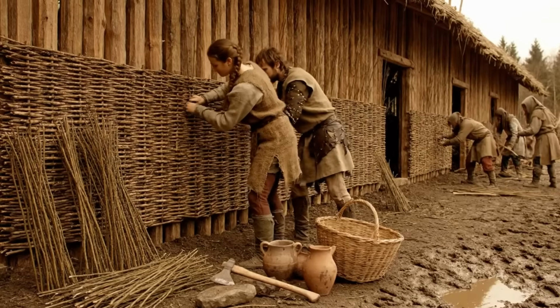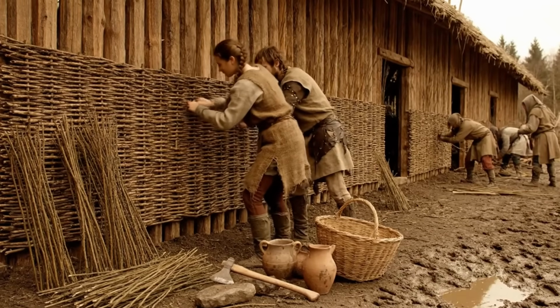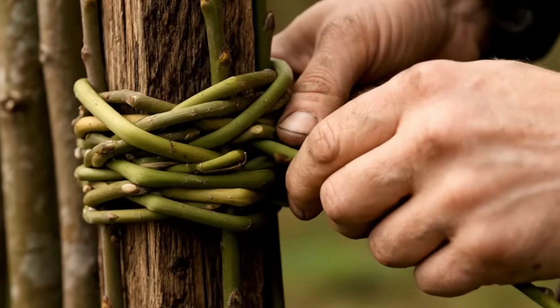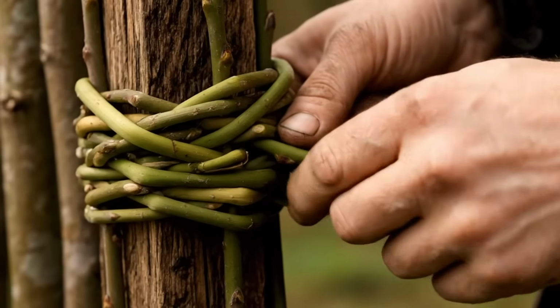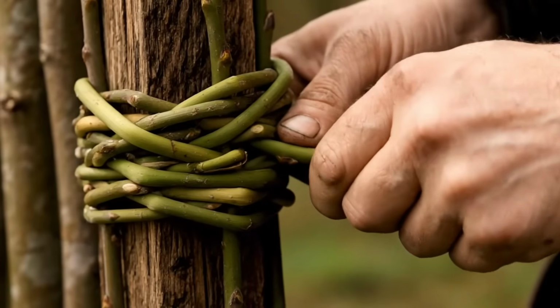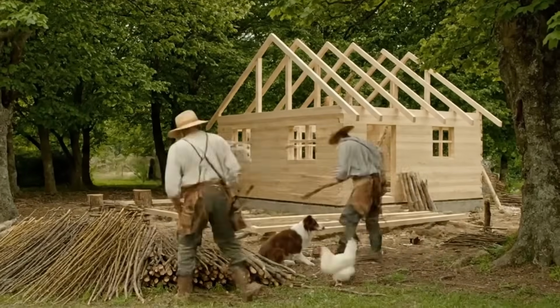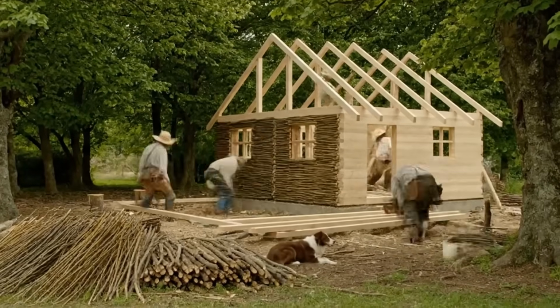The walls of a peasant house were a truly remarkable work of folk art, admirable for their resourcefulness and environmental friendliness. The space between the vertical beams of the wooden frame was carefully filled with a woven, flexible structure made of thin willow or hazel rods, traditionally called a wattle.